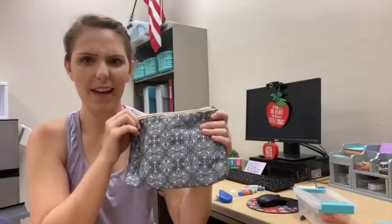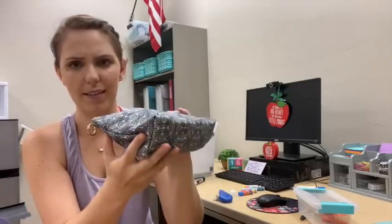Both of these are from the Target Dollar Spot a couple years ago. And I think I got this case at Marshall's, but any zipper case would do. That's not something that I really thought about at first, but it's really good to have those on hand.